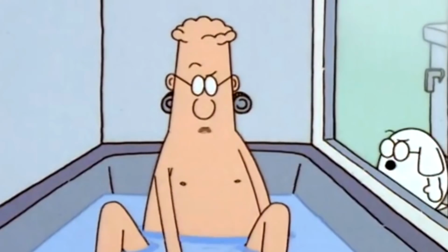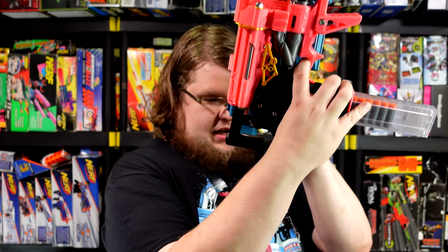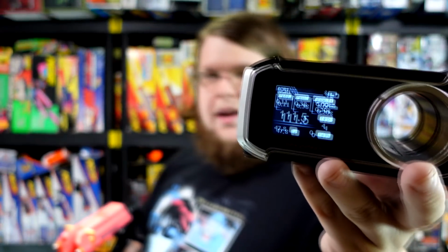Dang, oh, it's so small, I can't even find it. Here's an Elite 2.0 Phoenix. Here is the Cyber Ninja, and it is like half the size. It's minuscule. And it can hit harder. I've actually got it up to about 120, but that's really competent for a blaster.